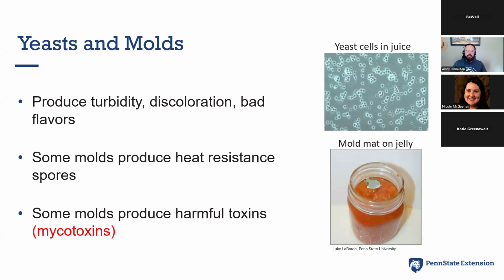When we talk about microorganisms, we could have yeast and mold, which can cause cloudiness, that's turbidity. They could cause the colors or flavors to change, and it's not usually a safety concern, more of a quality concern. But we are concerned about mold because certain types of mold produce toxins called mycotoxins.